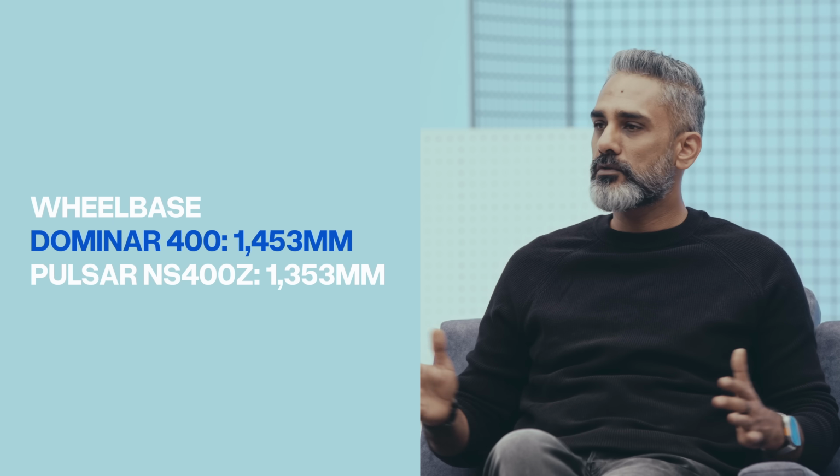And the sharpness of the steering and the new swing arm are credited for reducing the wheelbase quite a bit from the Dominar. So this is a far more compact chassis. And what that means, in terms of user benefit, is it will be a far more sporty feeling chassis. Is it or not? We'll talk about it in just a moment.